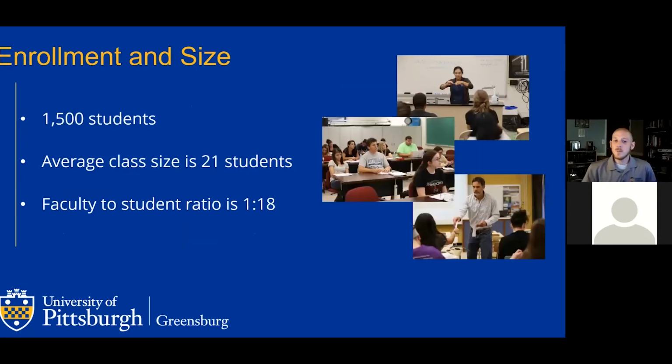At any given time, we have around 1,500 students on our campus. That number does fluctuate. Sometimes it's a little bit more, sometimes right at the 1,500 number. Our average class size is around 21, and our faculty to student ratio is 1 to 18. And what that means is for every one faculty member, they're acting in a personal advising capacity for about 18 students.